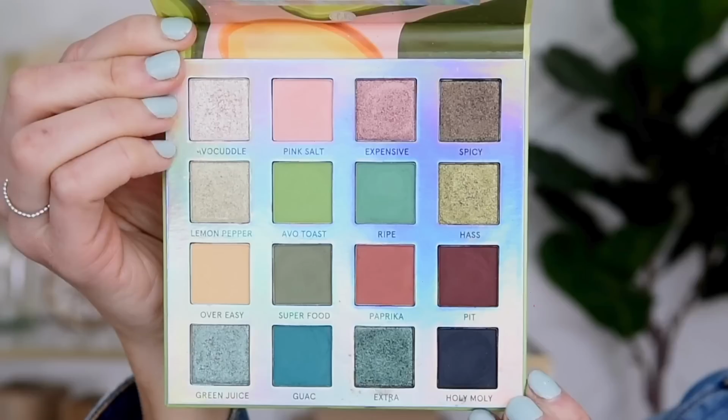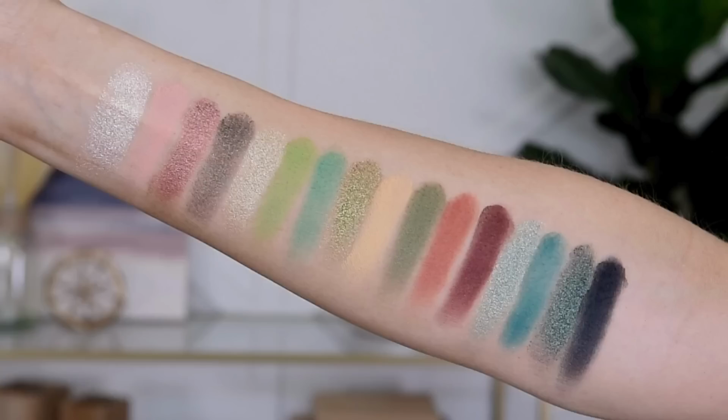Their shimmers in particular are just something special. So I pulled out the three that I currently own. The Avocado Toast, this is the one that I'm wearing on my eyes today, and I love this look that I came up with, you guys. I probably dipped into like six different shades. I don't know if I could recite to you which exact ones I used. I just kind of went in and just started building, and this is what we came up with.